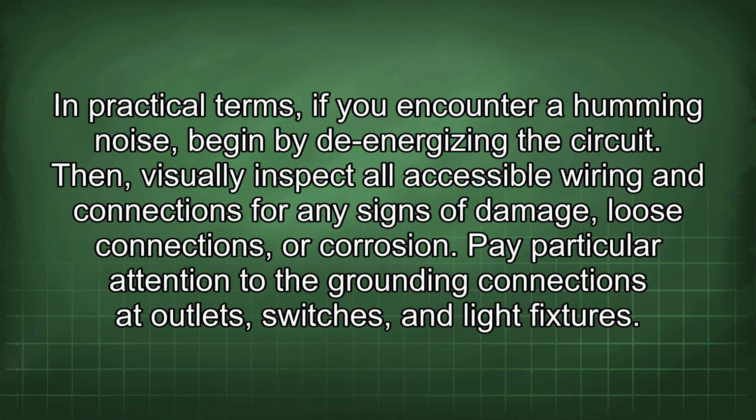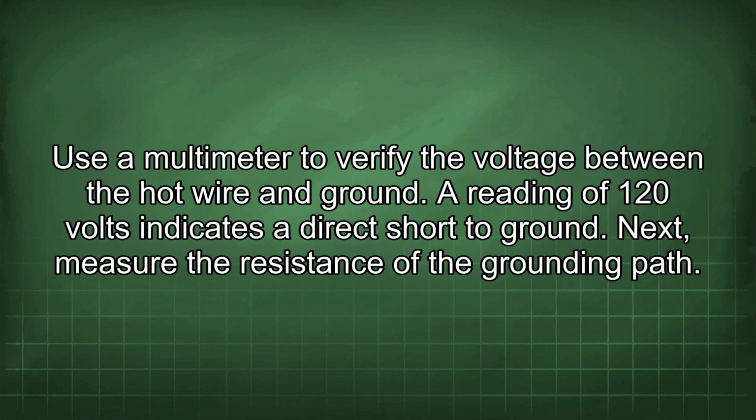In practical terms, if you encounter a humming noise, begin by de-energizing the circuit. Then, visually inspect all accessible wiring and connections for any signs of damage, loose connections, or corrosion. Pay particular attention to the grounding connections at outlets, switches, and light fixtures. Use a multimeter to verify the voltage between the hot wire and ground. A reading of 120 volts indicates a direct short to ground.